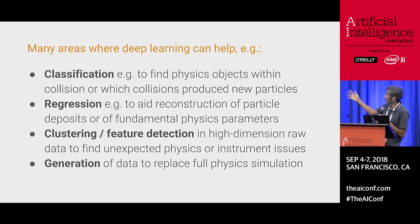Another way you might use it is regression to, for example, find what kind of energies were deposited inside the detector, or what were the physics parameters that were responsible for stuff that you saw in the images at telescopes. Another is clustering, feature detection in a more unsupervised way, where you might want to look for anomalies in the data, either because these are signs of new physics or because they're actually problems with the instruments.